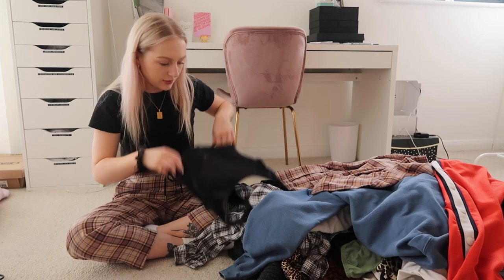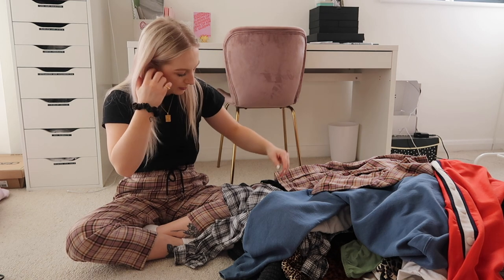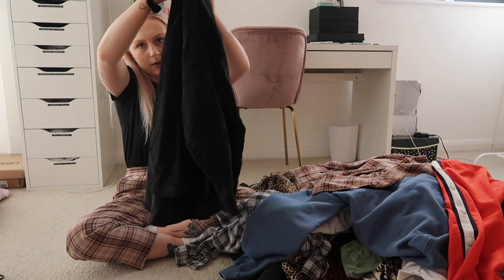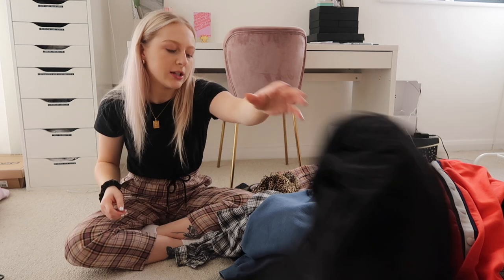I also wore this top a lot, which is pretty new from Topshop, like a little corset black top. I've then got this shirt, which is so old, from Zara, but I do actually still quite like it. It's like a cord navy shirt, so I'm gonna keep that.